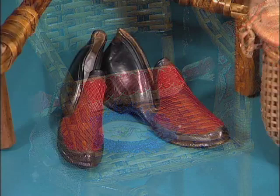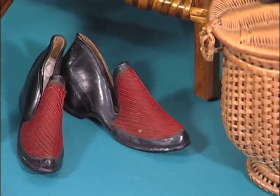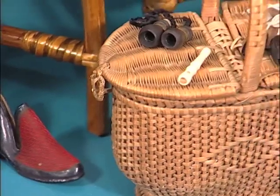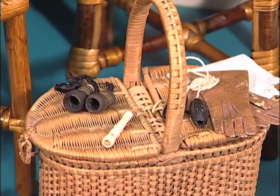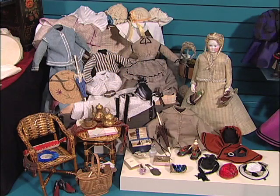And for the rainy days, a pair of rubber shoes. Picnics, part of 19th century life, and a whistle, jump rope, gloves. You can visit Renée anytime at the Toy and Miniature Museum of Kansas City. She would be delighted to make your acquaintance.